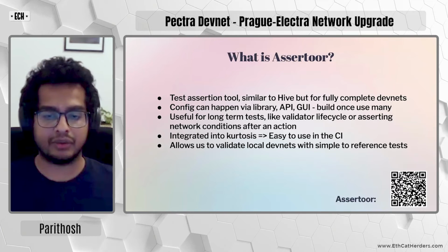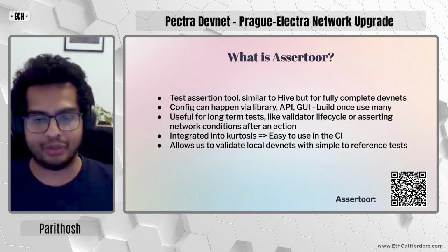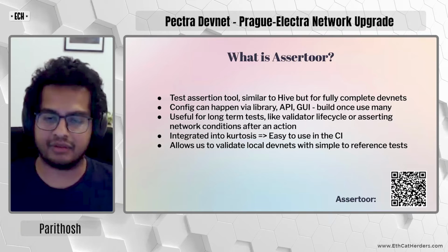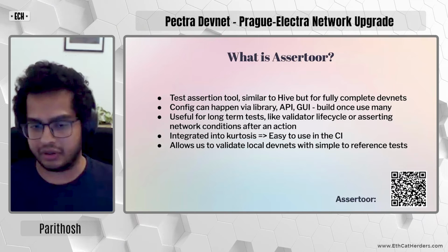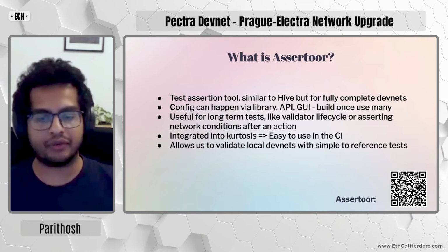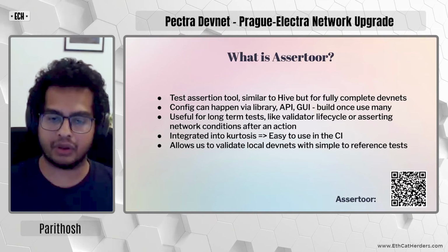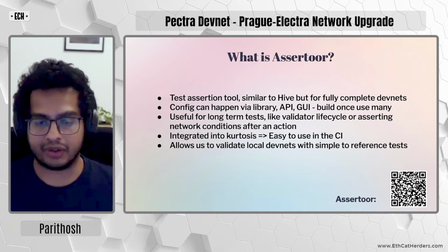It's really useful for long-term tests. Like Mario was saying, some of their tests take an hour to run. I think an hour is the starting point for anything we start looking at. We're basically looking at days' worth of tests here, so it's built with that mindset: set up and forget. And it's integrated into Kurtosis directly. So you can do it locally, you can throw it in the CI, you can do a lot of really cool things, and you can reference all the tests based on GitHub URLs or public URLs. So you can update the tests as often as you want, and all of your test executions get updated along with it.